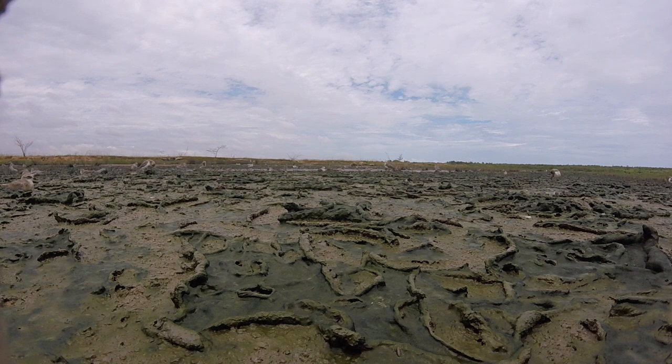Now one of the lesser sandplovers has decided that it's going to roost or rest in front of the camera. This is a nice, fresh, juvenile lesser sandplover. In reality, it's just a few feet in front of the camera, but because it's a fisheye lens, it looks as if it's still quite far away.